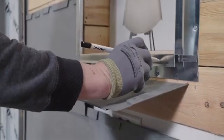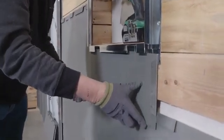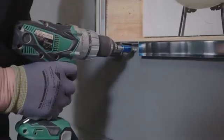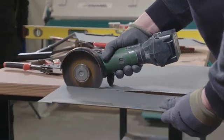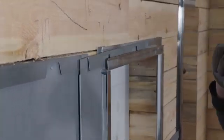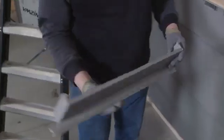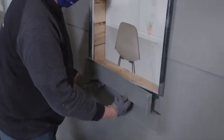The receiver strip at the sill is notched, allowing easy access for screwing in. The panel that wraps around the jamb and head is cut to size with a grinder, but shears can also be used. This panel has an additional 20mm upstand. At the sill, a panel is installed with 30mm upstands on the jambs.